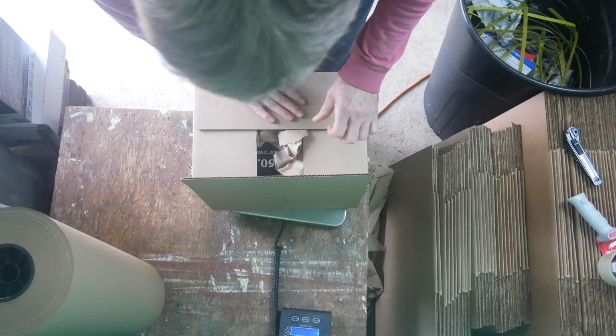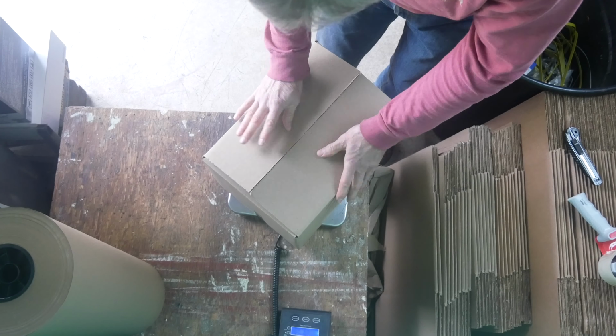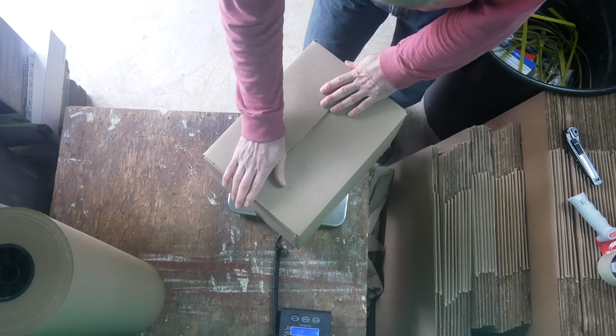Let's see, this one's in this critical on top, because what we're going to do, again, is put the crush zones in the middle.